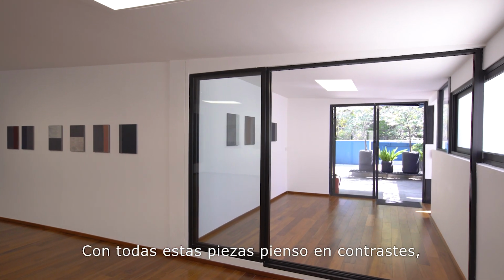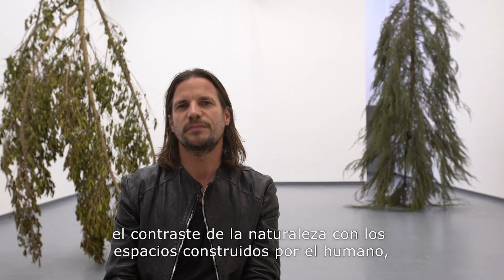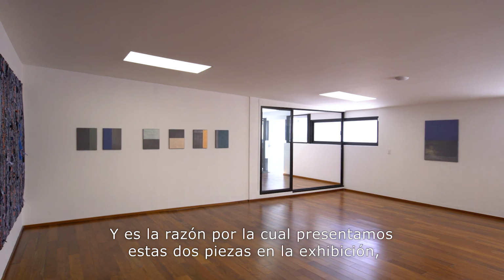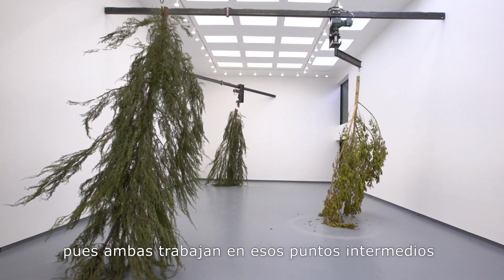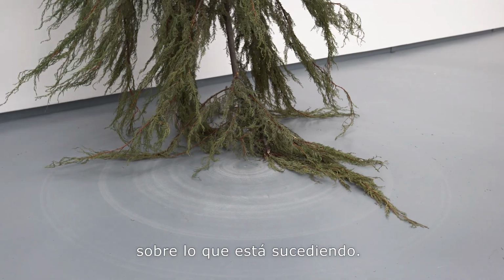I think with all those pieces about contrasts, about contrast of nature and man-made space, of lightness and heaviness, that's also the reason why we decided to put those pieces together, because they both open up a big gap and they all work within the gap, and they open up the biggest possible screen for the viewer to reflect about what's happening and going on.